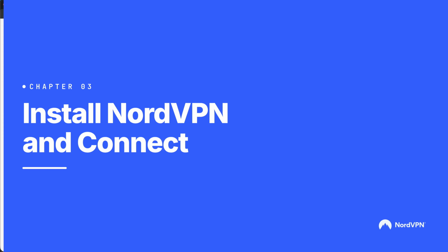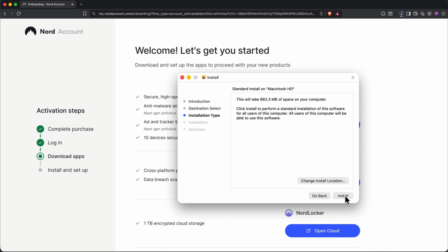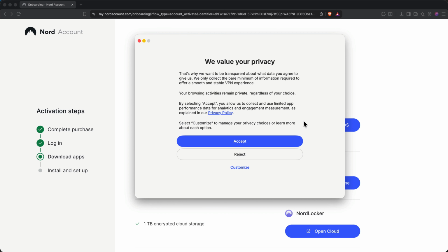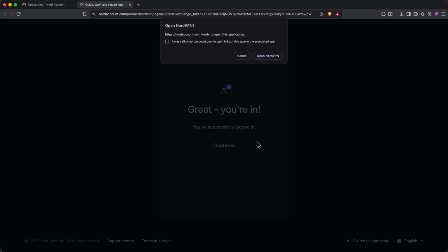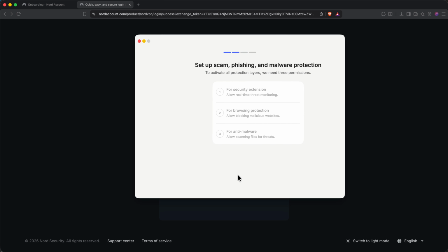On Mac, the installer is super easy. You just click through the different steps, install it for all users of the computer, and click Install. Plug in your password, and when the installation finishes, the app automatically loads. On the first page, you can select how much information you want to share with them. Click Accept to allow sharing analytics data, or Reject. I'll go ahead and accept. Then log into your NordVPN account on the app. Since you recently logged in, it should just take you right in, and you can click to open the app. There's a short survey, but you can go ahead and just skip it.